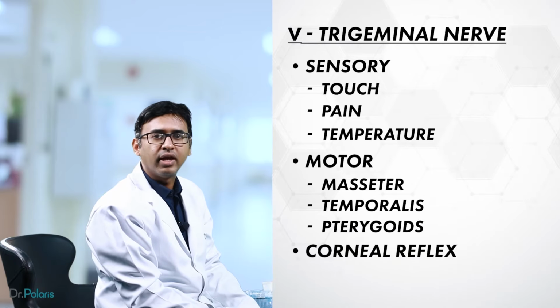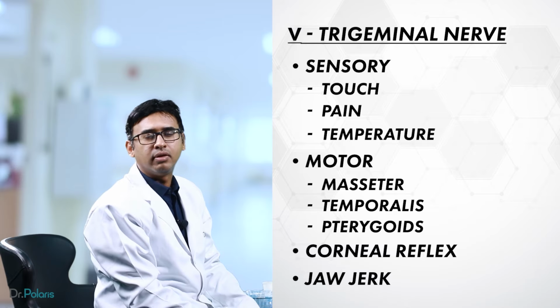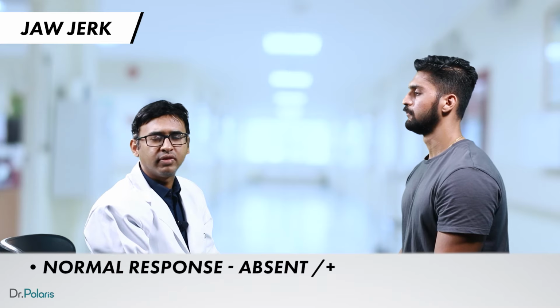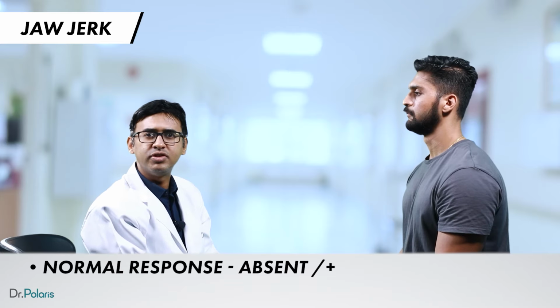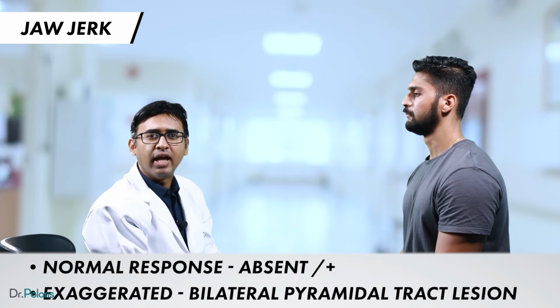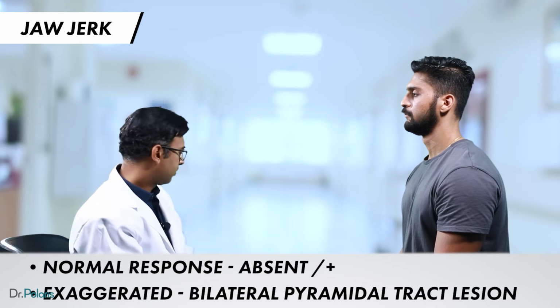The last aspect of testing the trigeminal nerve is looking at the jaw jerk. The jaw jerk is tested by putting your finger on the patient's chin and gently tapping it with a knee hammer. A normal response is either an absent jaw jerk or just a present jaw jerk. An exaggerated jaw jerk is seen in patients who have bilateral pyramidal tract lesions.